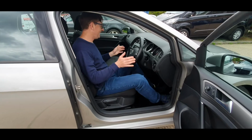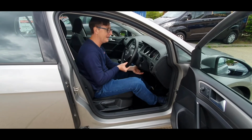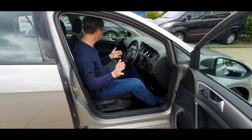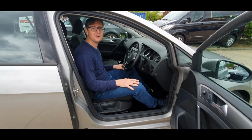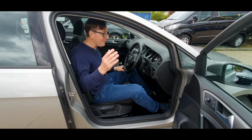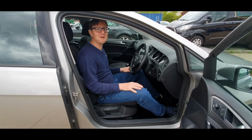Height adjuster. Reach adjustable steering wheel, up and down and in and out, so you should be able to get the right driving position. Okay, I think that's right for it. I think that's enough inside. Shall we go for a drive? Yes. Okay.